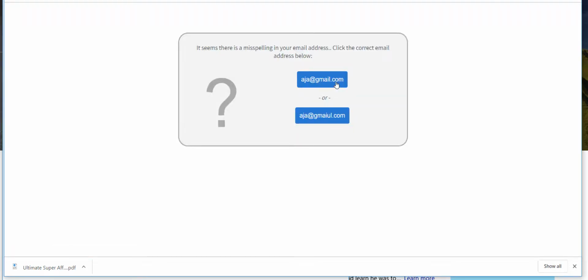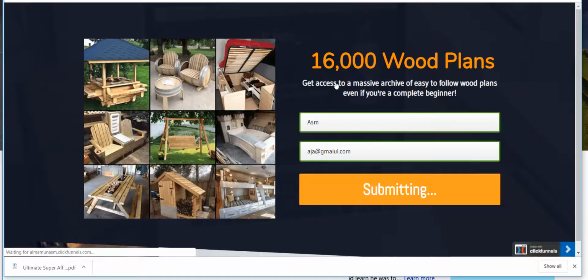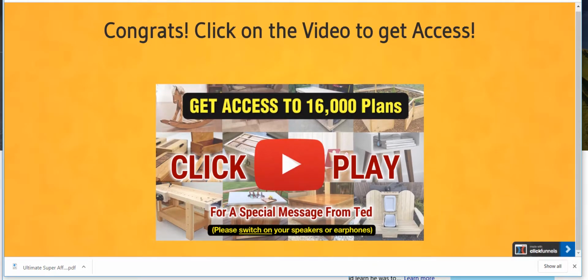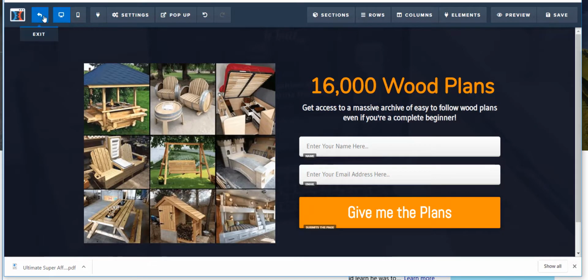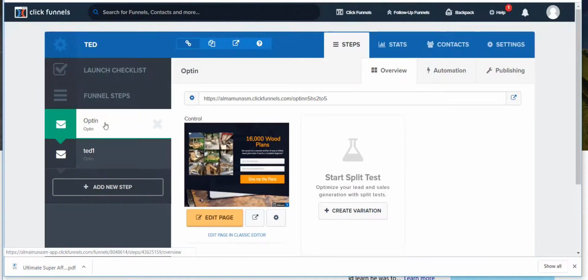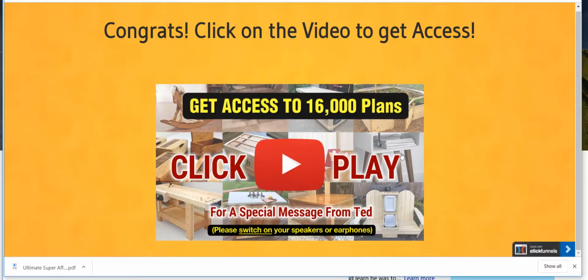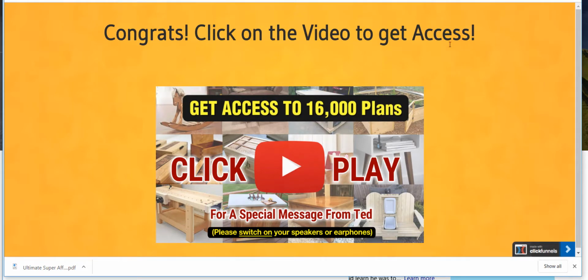Okay, and I probably put the email just wrong. Okay, so now automatically it redirects me to this page. Remember in the funnel, it was this page, and then it was the second page, which was this that we created. So it redirects them to this page and says, click on the video to get access.